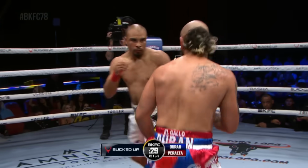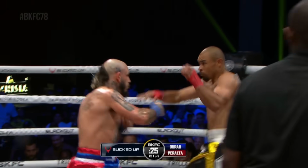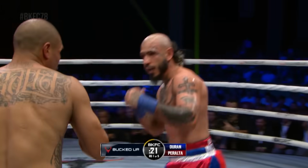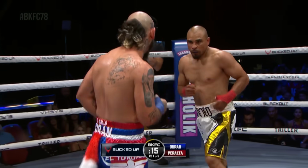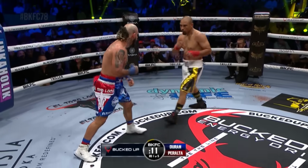Exactly, fast and accurate. Left hook to the body from Duran there was clever. Coming forward, right hand. Left hand getting through, big right hand. Oh, right hand again, counter from Peralta on the right hand. Peralta to the body. And these guys are throwing hard shots.